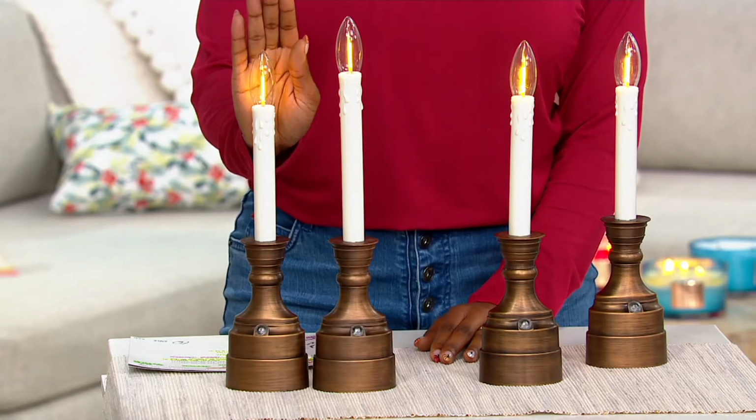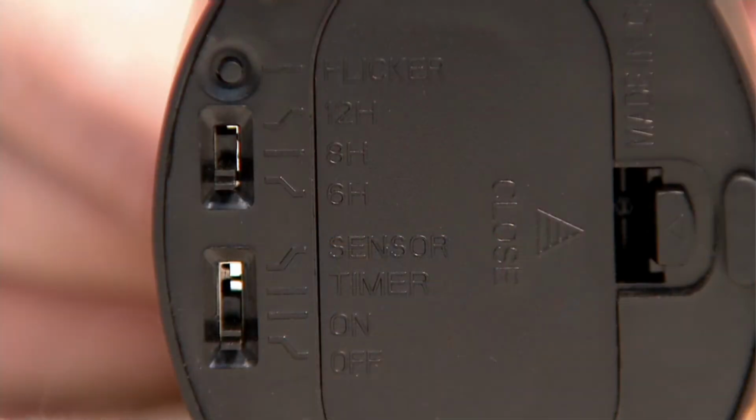So you see that little eye in the bottom. And there you're seeing the bottom. All the switches are on the bottom. So off, on, going down to the bottom, timer and sensor, 6, 8, or 12-hour timers, and then there's that flicker. Really easy to use, all on the bottom there.